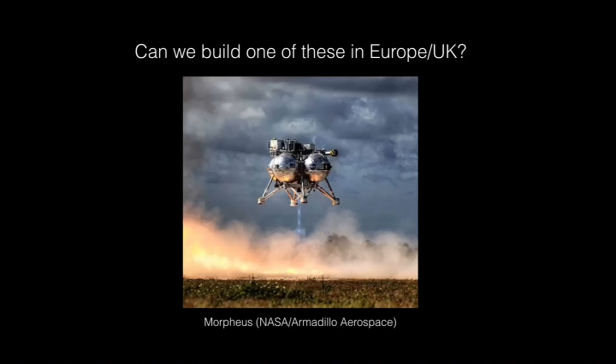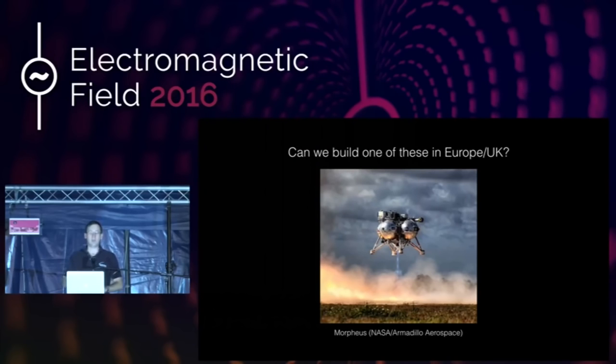So this will allow you to try out all the technology you need in order to fly a rocket on Mars and to land it safely. It's the kind of technology that went into all the Mars rovers to actually get them on the surface correctly and safely. And we wondered, well, can we build one of these in the UK?